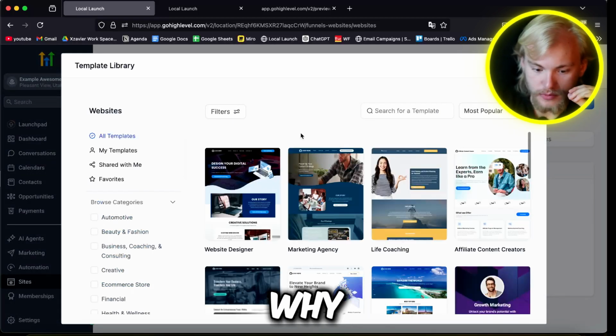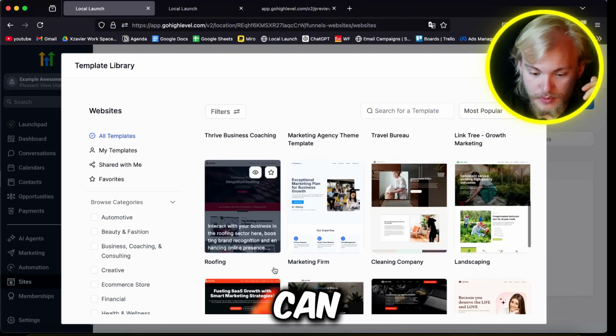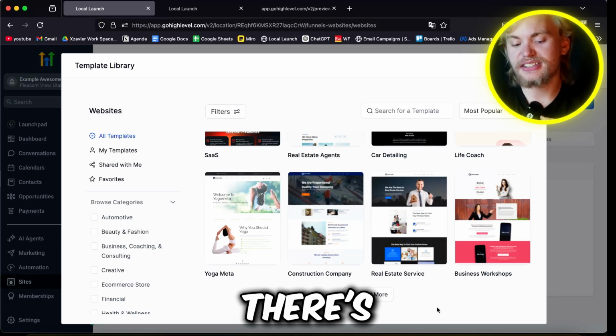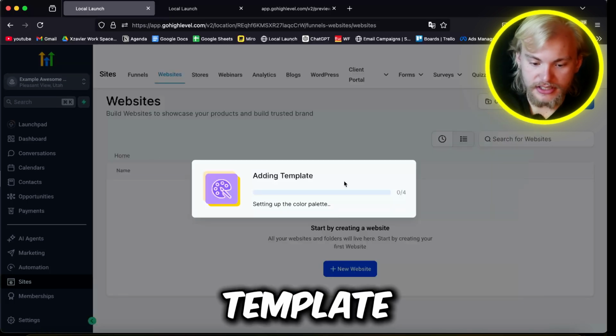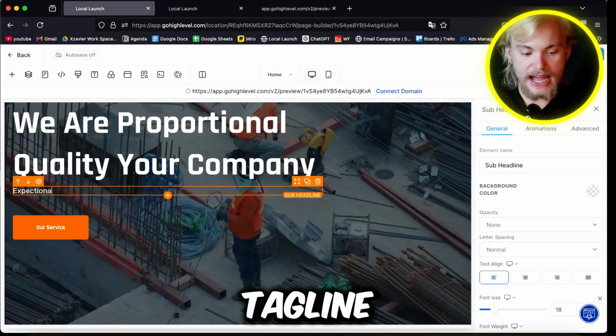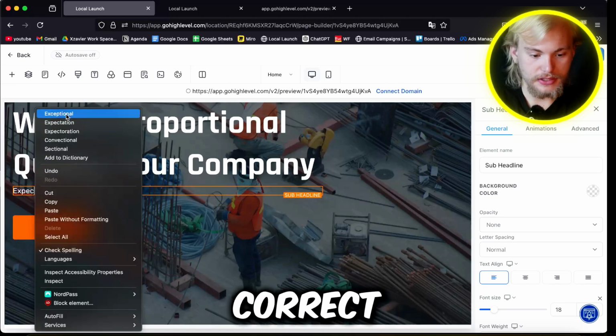So this is another reason why I really like GHL, because there's so many great templates that we can just copy and paste from. Since today I'm kind of just making a general website, there's not really anything specific I'm going for, I'm just gonna click on this construction company template. Once we're inside of here, we can obviously change anything we want. We can write a tagline here, exceptional home service-based biz, and obviously correct the spelling here.